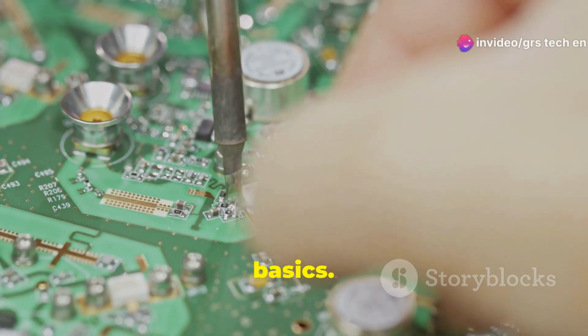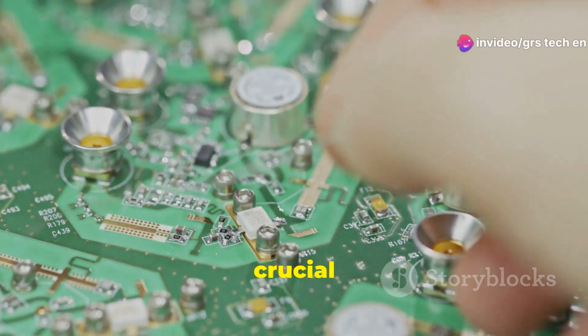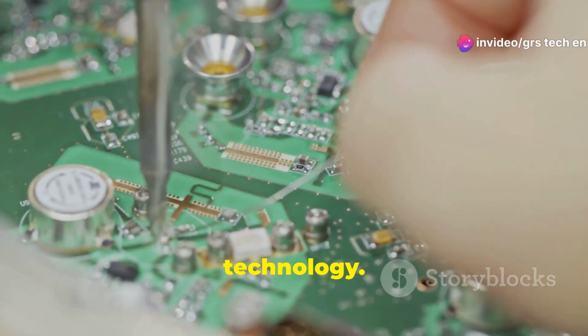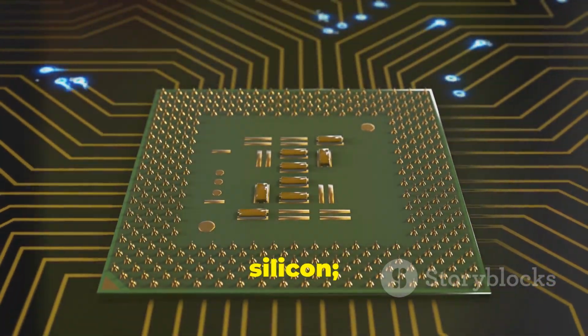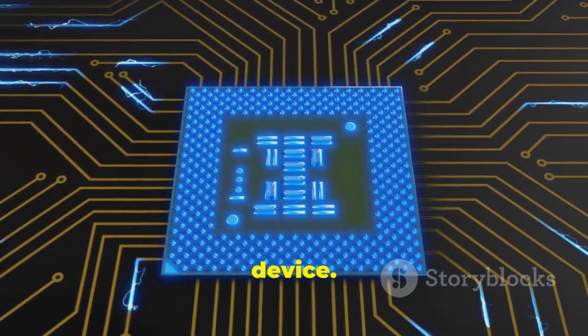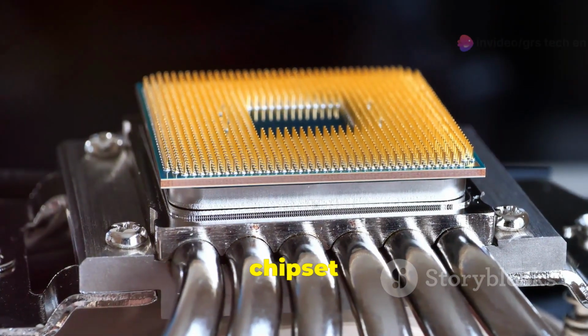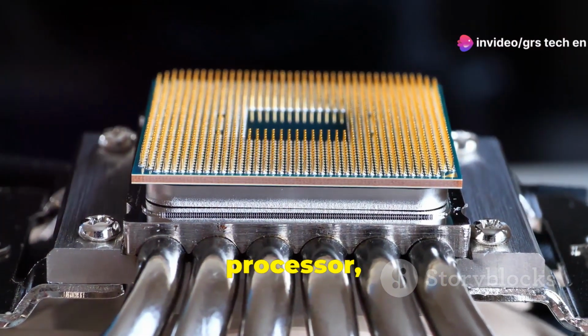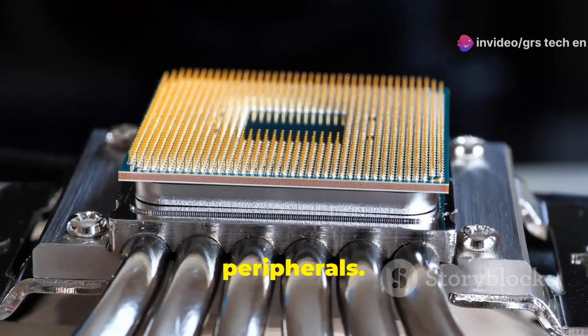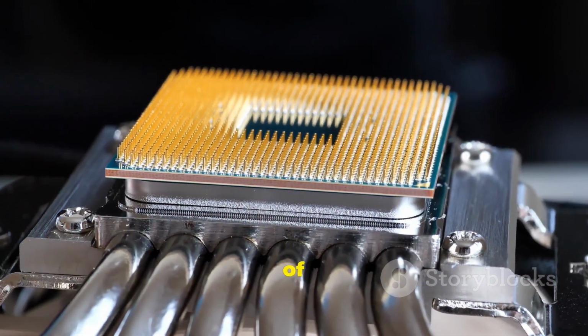Let's start with the basics. Understanding the chipset is crucial for anyone passionate about technology. What exactly is a chipset? It's more than just a piece of silicon, it's the brain behind your device. In simple terms, a chipset is a group of microchips in a device that manage the data flow between the processor, memory, and peripherals. It's like the central nervous system of your device.